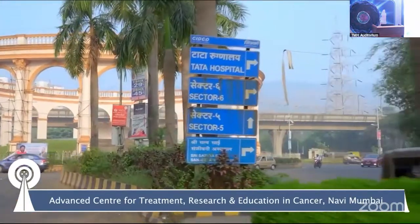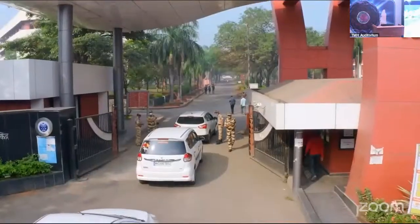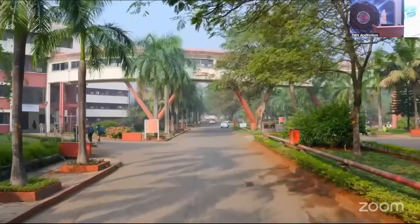Located in the foothills of Kharghar near Navi Mumbai, the Advanced Center for Treatment, Research and Education in Cancer, or ACTREC. Our beautiful campus, spread over 65 acres in Navi Mumbai, is home to some of the best professionals for cancer care in the country.